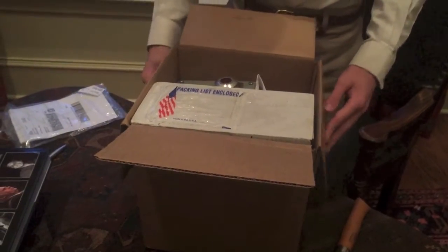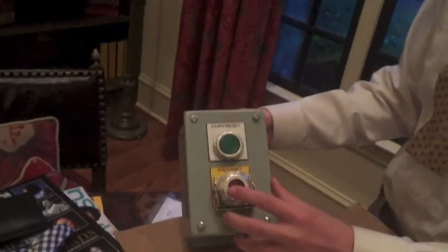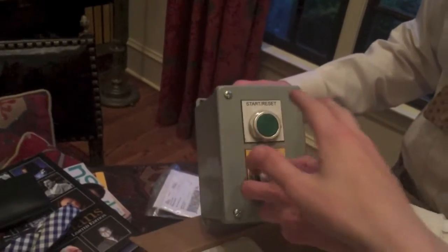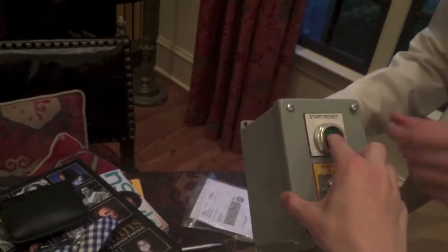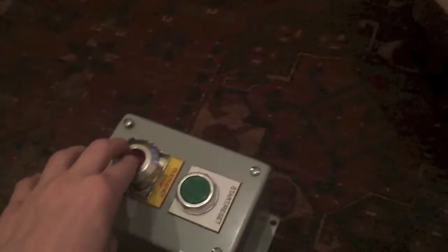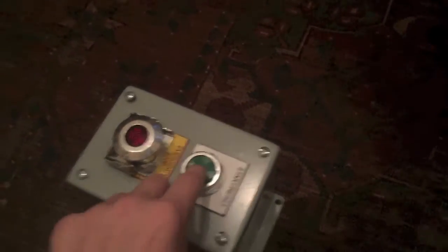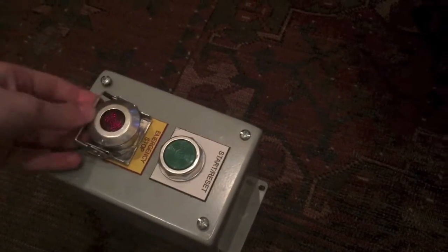Wow. Luke, get on in here. A button. Emergency stop button. Oh my gosh, this is gonna be so cool just to use for stuff. So this is an emergency stop button, as you can see, and this is a start/reset button. I'm not exactly sure what this is for, so we'll probably figure that out later on in the video. That's going on the big boy power supply right there. Yes, maybe. I don't know. There might be better things to use it for.